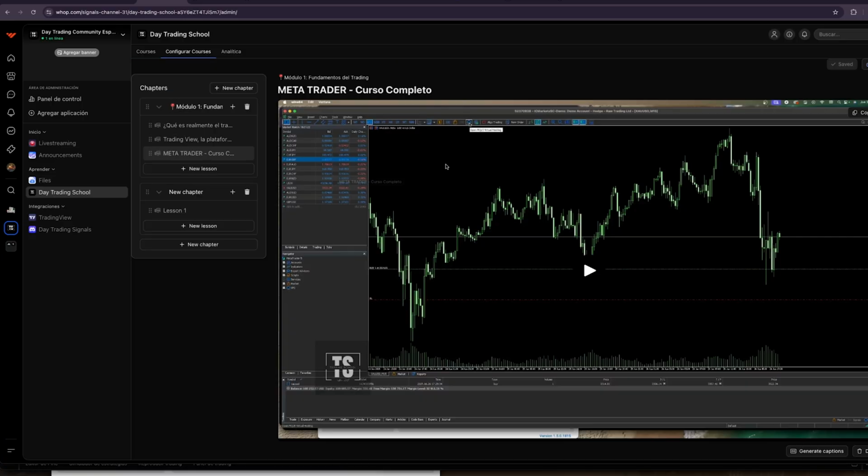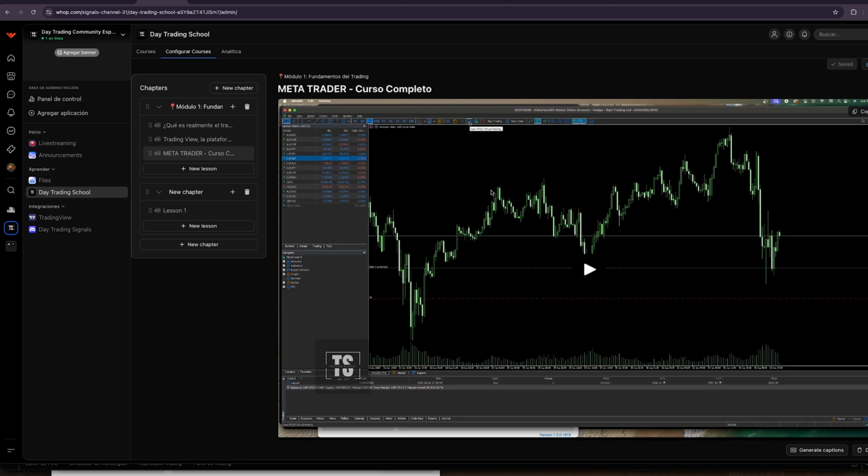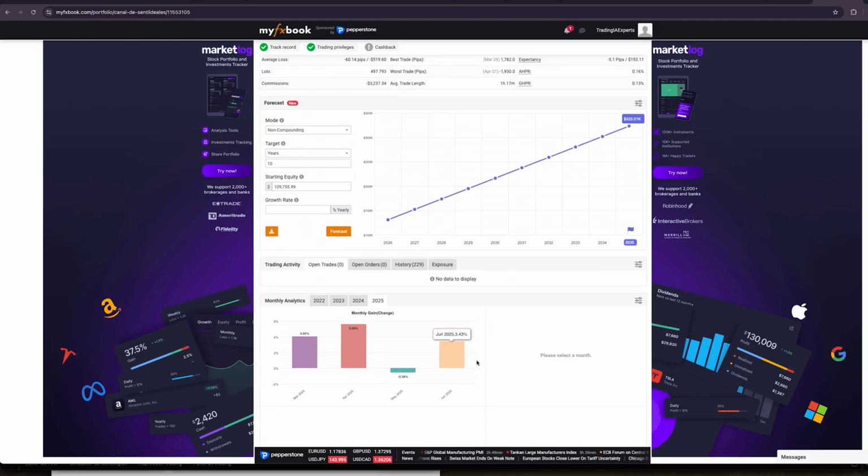You'll get access to all this, plus signals, indicators, live sessions, and soon expert advisors and tools like a position size calculator that will automatically open trades for you based on your chosen risk. That way, you don't need to calculate anything manually when placing a trade on MetaTrader. It makes trading easier and more efficient. This tool is already in development and will be available very soon. All of this is available inside our trading community.